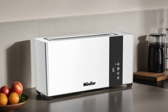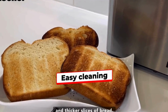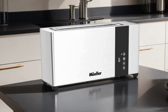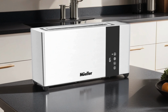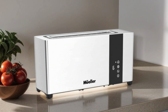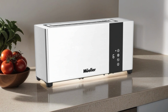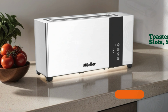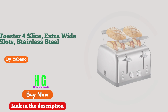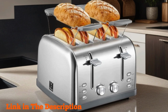Equipped with 6 browning levels and an LED display, achieving the perfect toast is a cinch. Its durable stainless steel construction ensures longevity, while the stylish design adds a touch of elegance to your countertop. Say goodbye to uneven toasting and hello to consistent results every time with the Mueller Ultra Toast Full Stainless Steel Toaster 4-Slice.